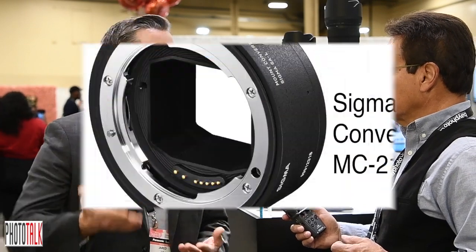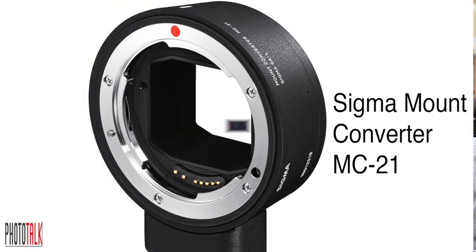So probably the biggest news right now is our announcement of lenses for the new L-mount system. Two days ago, Sigma Japan announced that we're going to be coming out with 11 lenses dedicated for the L-mount system, which is basically all of our Art Prime lenses, as well as a new converter called the MC21. It's very similar to our MC11 converter that goes from EF or Sigma to Sony E-mount. This converter will also take Canon EF or Sigma and convert to L-mount.